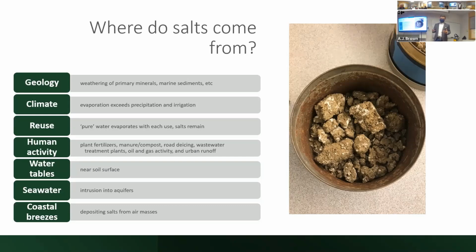The next source of salt is climate, and a good rule of thumb for anybody who's not familiar with salts is to remember in chemistry, we have salt in water, and then we boil the water, and all the water's gone. What's left is the salt. This is essentially what's happening in our soils too. Any place in the world where there's more evaporation and water use by plants than there are irrigation and precipitation, you're inevitably going to be accumulating salts.